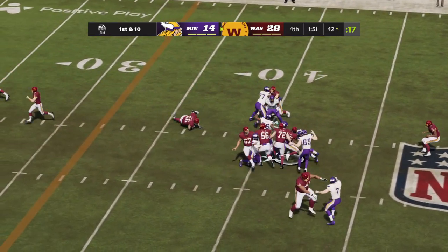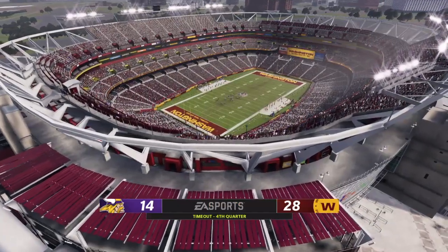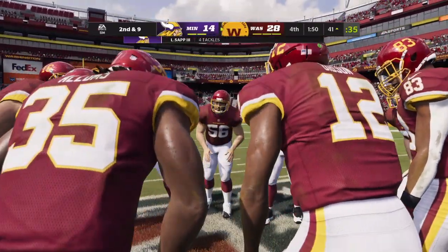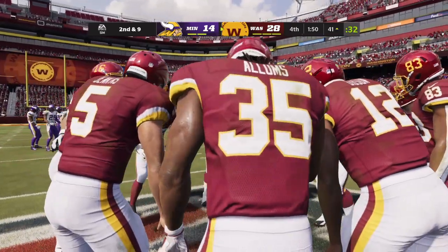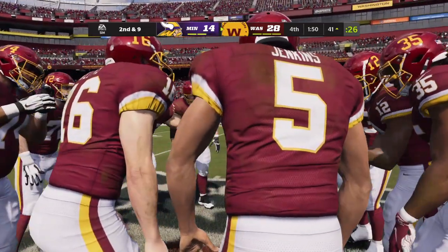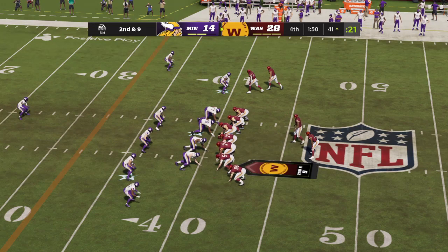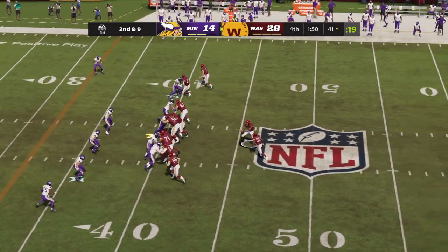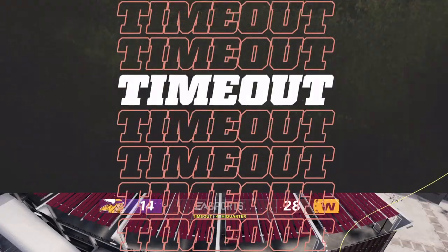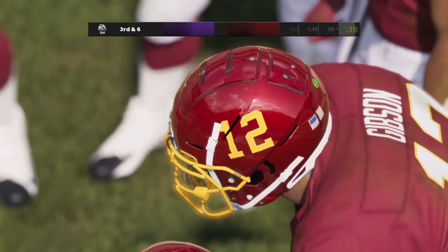They'll try and run some clock here as they keep it on the ground. And now we're going to get a timeout defensively. So another stop, 1:50 left in the football game. Here's 2nd and 9, just a yard on that last run. Hands it off out of the gun. Now the Vikings will use the 2nd of their timeouts as they'll head to the sideline and talk over what to do next.